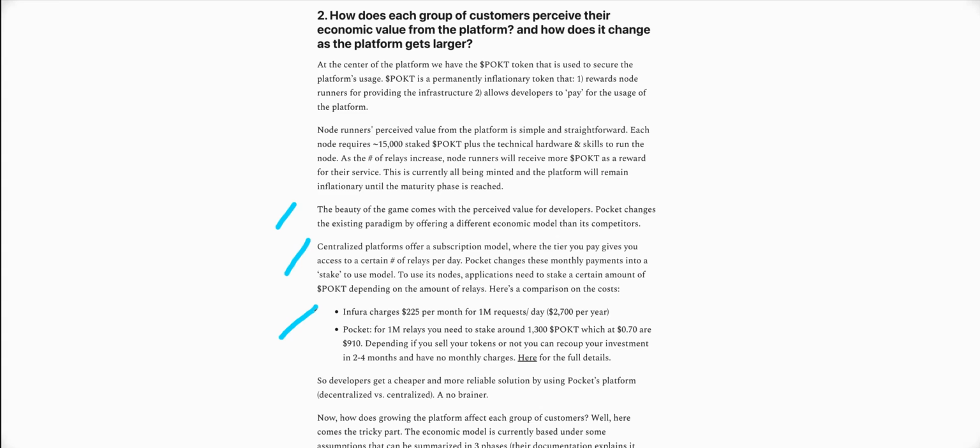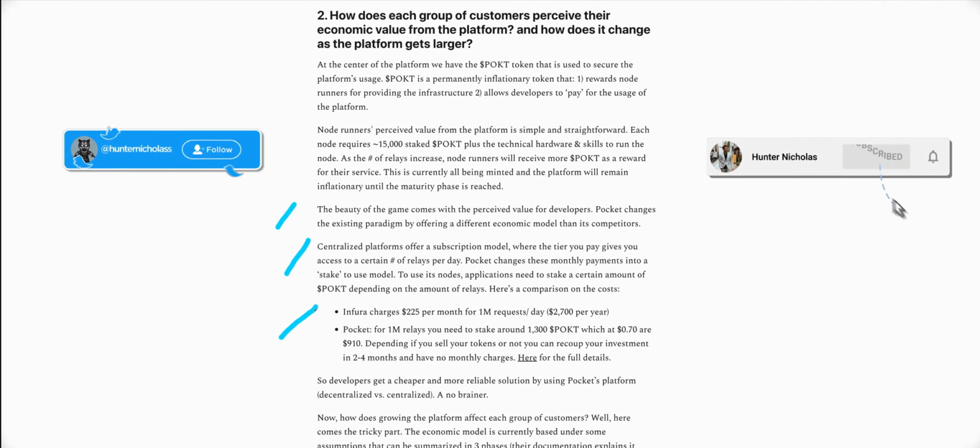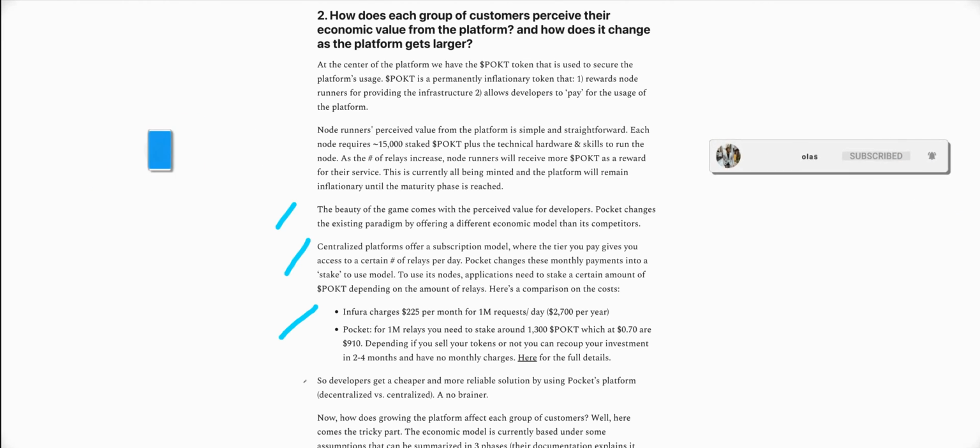So it definitely is dramatically cheaper. Depending on whether you sell your tokens or not, you can recoup your investment in 2 to 4 months and have no monthly charges. So developers get a cheaper and more reliable solution by using Pocket's platform, which is more decentralized compared to a centralized exchange. It's obviously a no-brainer.